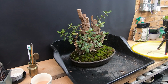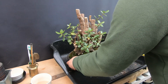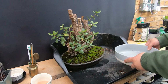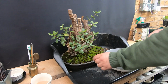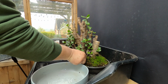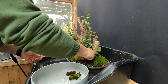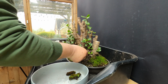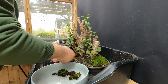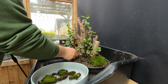And I think the first thing that I'm going to do is start taking off this moss, just in case we decide to use it on another planting. Now I've got this bowl here, which I've put a bit of water in the bottom, and we'll just start picking off the moss. It's coming off quite easily, and it can sit in this bowl and soak up some of this water and continue to hopefully green up.